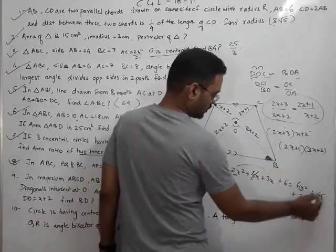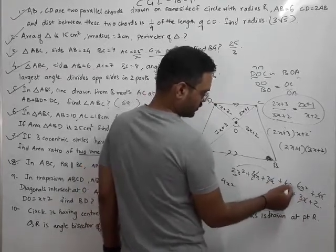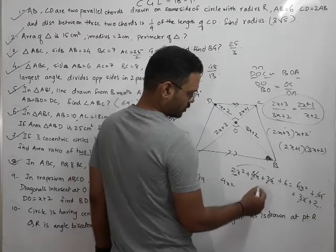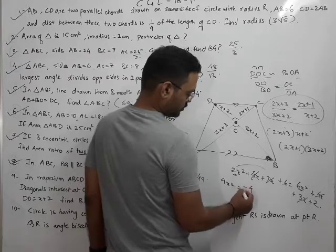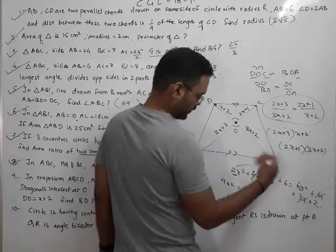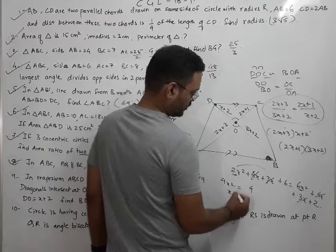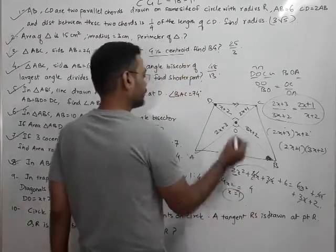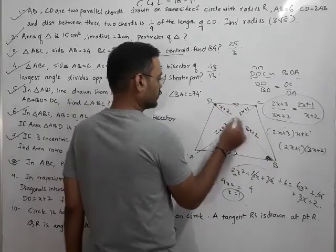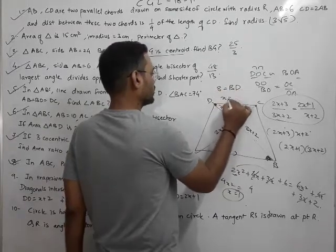This and this is getting cancelled, this and this is getting cancelled. What is remaining? 6 and 2 becomes minus 4, 2x square. Okay, it will come this side. 6 minus 2 is 4, x is 1. When x is 1, this becomes 1 plus 2 is 3, 3 plus 2 is 5, 3 plus 5 is 8 will be the answer. BD. X is 1.